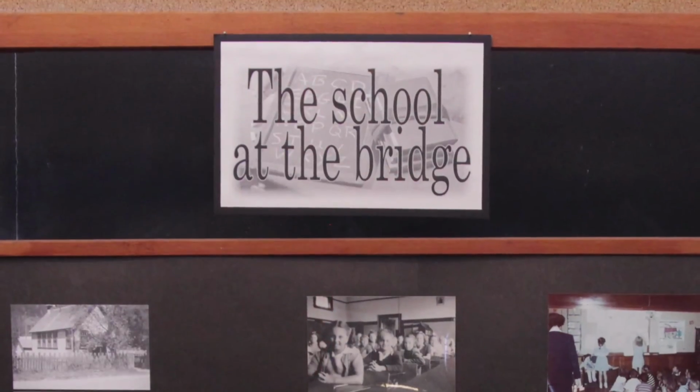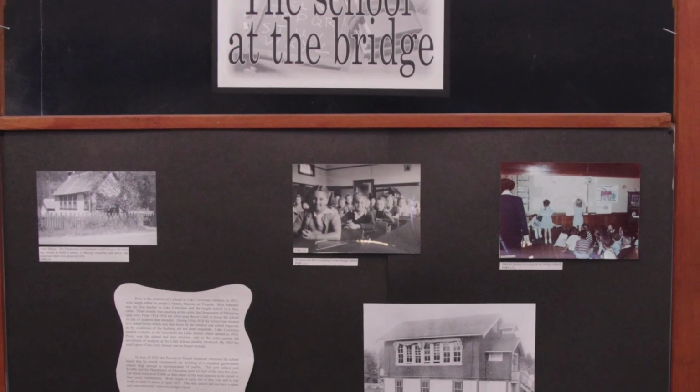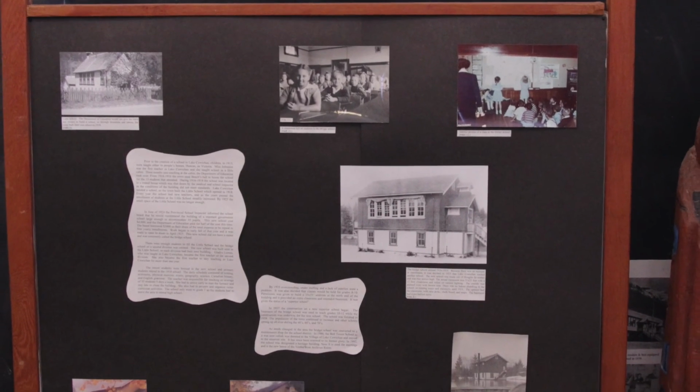The Bell Tower School is actually, it never had a name when it was in its original place by the Cowichan River, and it was just called the Bridge School. Because it was one of the only schools in town. And then when it got moved here, when we had the campaign to have it moved, they started calling it the Bell Tower School. So that's how it got its name.